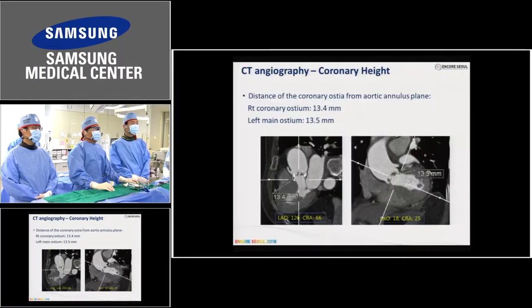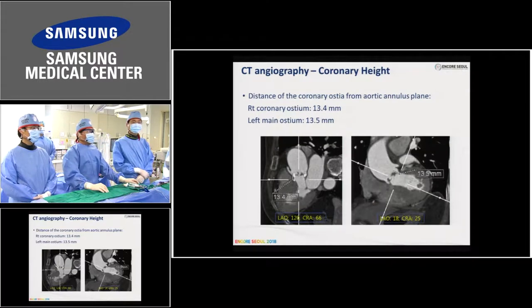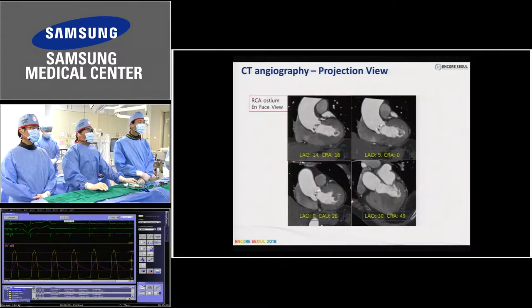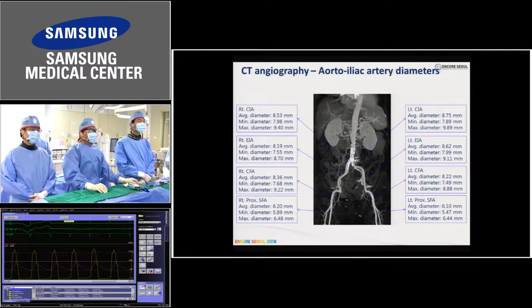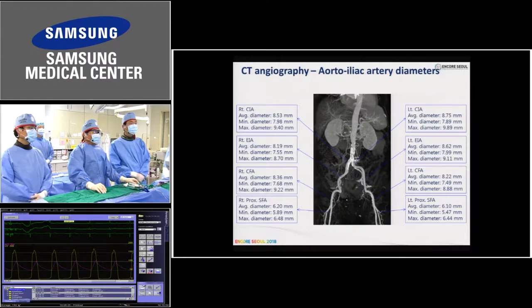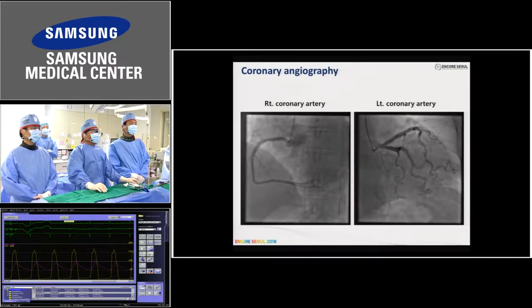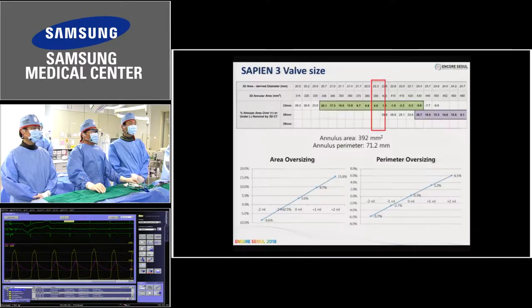Next, the height of the coronary artery is more than 13 millimeters. It's enough for successful implantation of the aortic valve. Next, peripheral angio shows no stenosis and quite a large diameter for the TAVI procedure. Next, coronary angiography shows no significant stenosis in both coronary arteries.